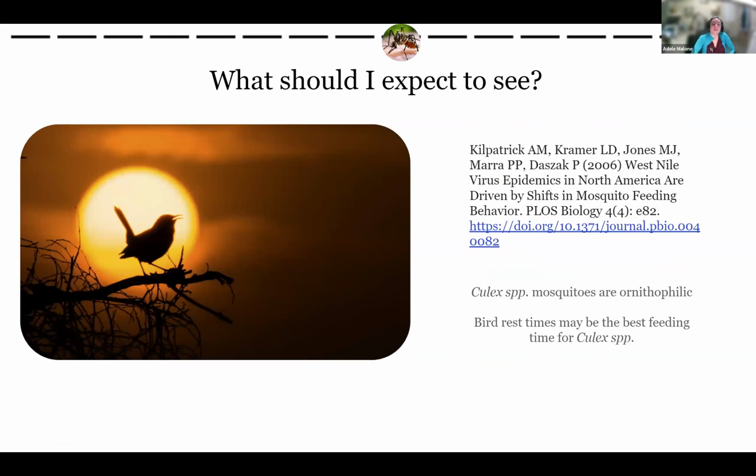Because Arizona has a lot of Culex mosquitoes, we also thought about what Culex mosquitoes would be influenced by. Culex mosquitoes are ornithophilic, meaning that they preferentially feed on birds rather than mammals, and specifically rather than humans. So we would think that Culex mosquitoes would be more active at hours where birds are more prone, and more birds are prone at night because they're sleeping. So Culex mosquitoes would likely be active towards the evening hours or at night while birds are asleep.